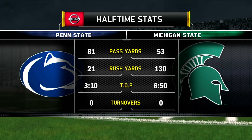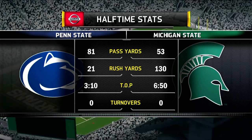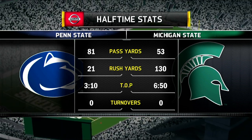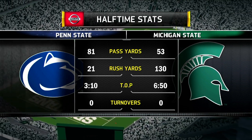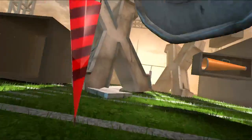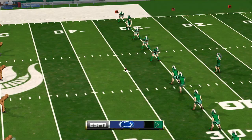David and I will be keeping an eye on your game and everything else going on in the country here in our palatial and comfortable surroundings in the studio. The best seat in the house belongs to Brad Nessler and Kirk Herbstreit. All right, Reese, David, thanks, guys.